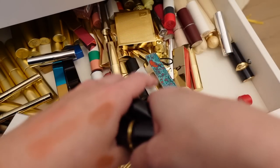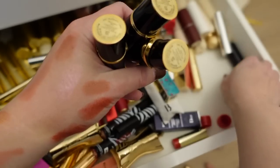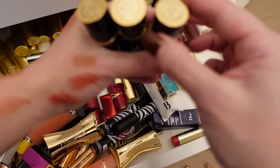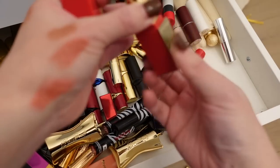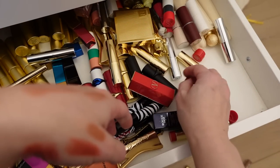Even more Pat McGrath. Okay. Let's see. She's Heaven, Donatella, Realness, and Attitude. I think I really liked Donatella. Okay, I'll hold on to Donatella. I'm gonna pass these other ones along. Byredo. Oh, Valentino. This was okay. I hate this packaging so much, but I'll hold on to it for a little bit longer.